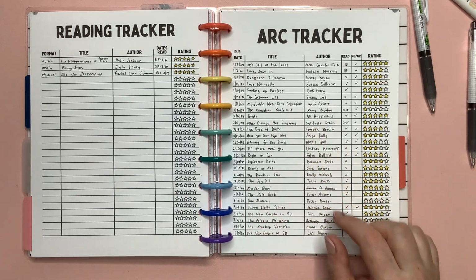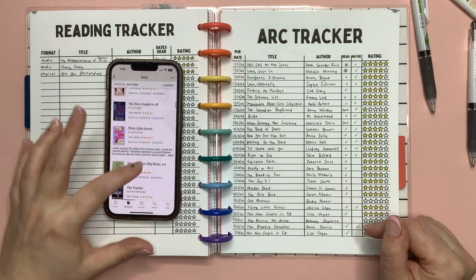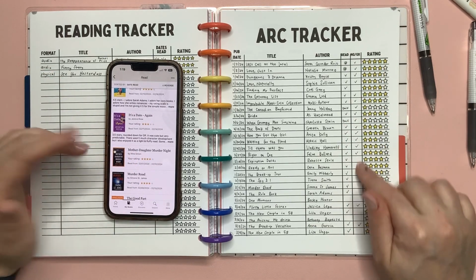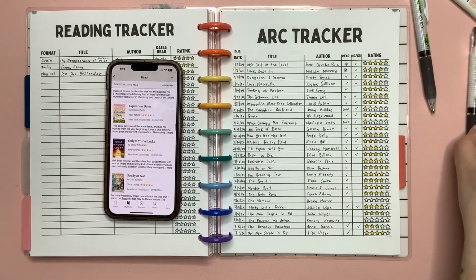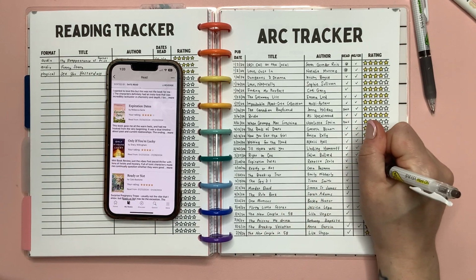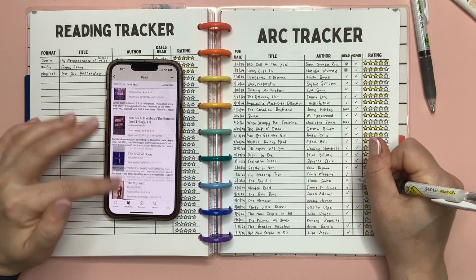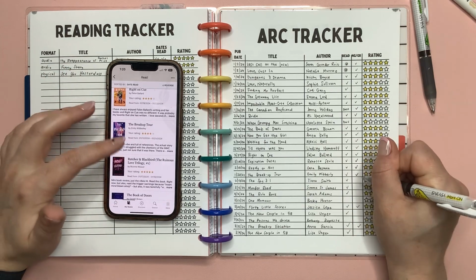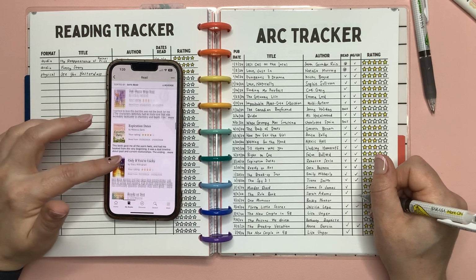What we're going to do, I have a bunch of these that I don't know if I've written reviews for. Usually when I write the review, I should be automatically updating this, but I'm not always very good about that. So I'm just going to go through right now and check and make sure that I did, so that way I can get those marked off.